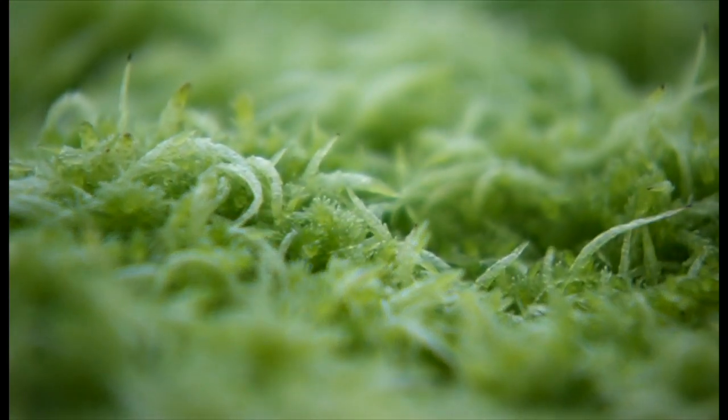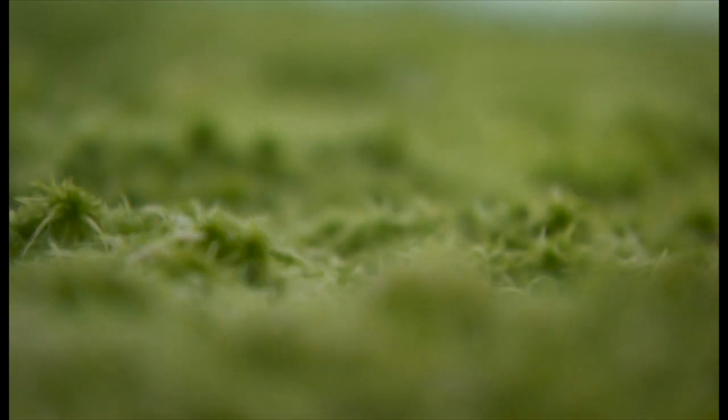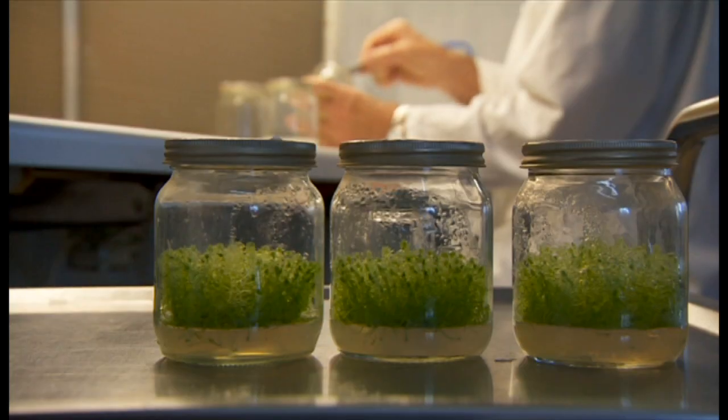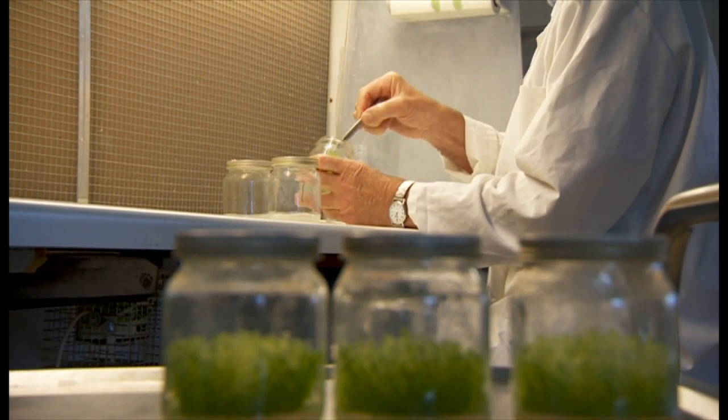It is the way that carbon was fixed from the atmosphere and stored as peatlands. I would classify it as the most important plant on Earth. Is this humble moss part of the answer to climate change?